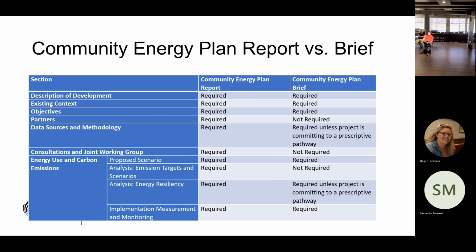And then implementation and monitoring. That might be through agreements between partners, so if you have multiple builder partners, you might have to set out what agreements there might be between them. It could also be a commitment to pursue a certification pathway to make sure the buildings have that measurement and verification component through the construction phases.